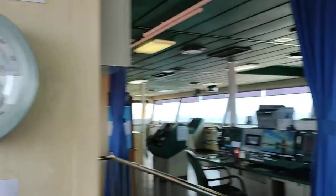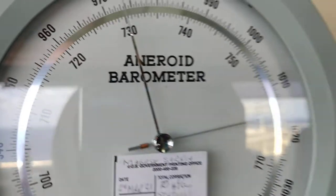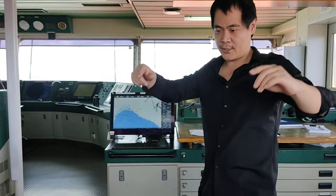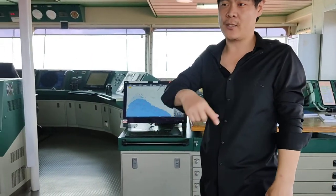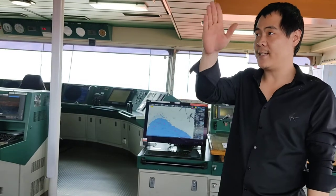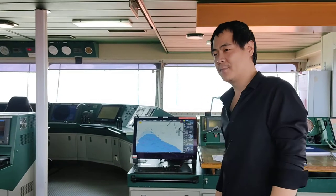Fresh air, you know, and outside, very bad weather. Inside, very good weather. Which one? High pressure. If you get high pressure, outside the wind is strong, but inside the wind is good. So when your pressure is getting higher and higher, the weather becomes good and good. No cloud.